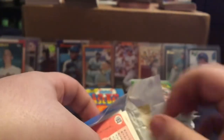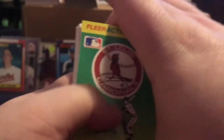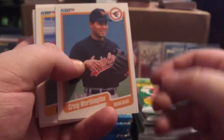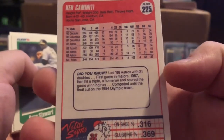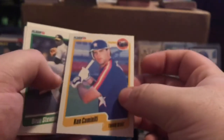I'm still looking for a Ken Griffey, just because, obviously, his cards are worth more money than God right now. Cardinals. All right, so we got Mike Morgan, Craig Worthington, Ken Caminiti. Ken Caminiti was decent. I think there were some PED rumors about Ken Caminiti, too.